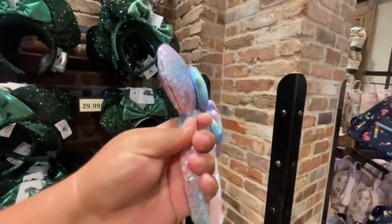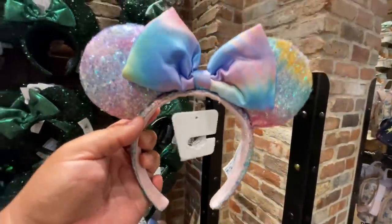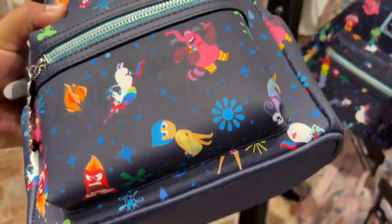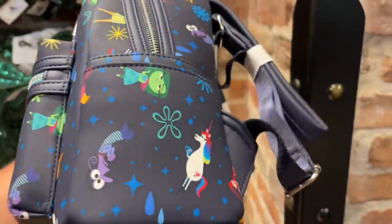I like these. It's just, the sequins are so spiky. So watch out, everybody. Definitely try these on before you buy them. Don't just buy them on impulse. We also got a new backpack that has arrived. It's Inside Out themed with all the characters from the movie. That is so cool.